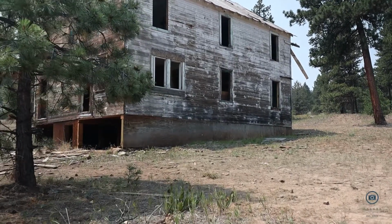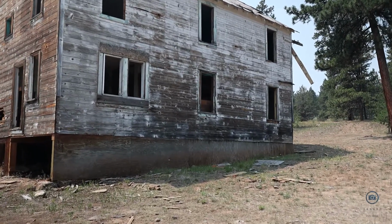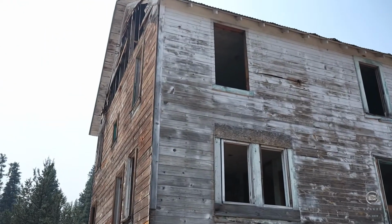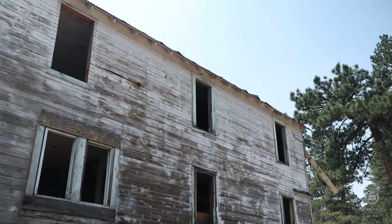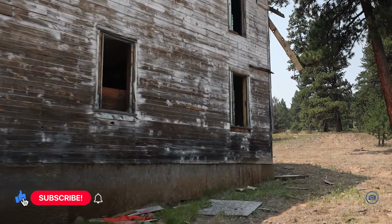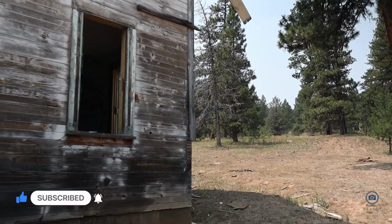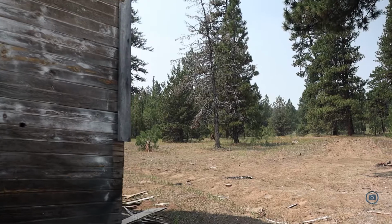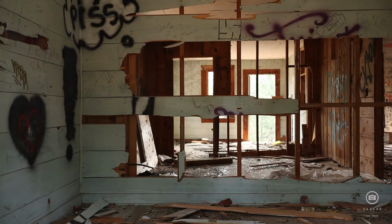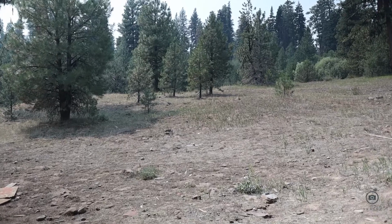All right, the Four Horsemen Hotel. Look at that thing. Two stories, I think made out of cedar. Check up there on the roof. It used to have sawmill workers and miners stay here, that I read about, back in the 1900s, the 1930s. That was its heyday. Looking inside, vandals have really beaten this place up. It's pretty sad to see with all the graffiti and stuff like that.